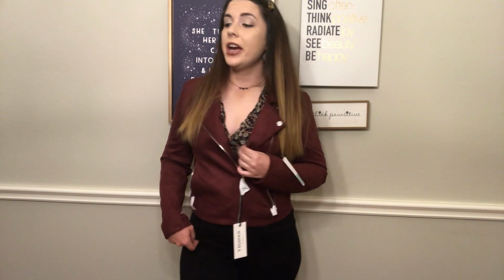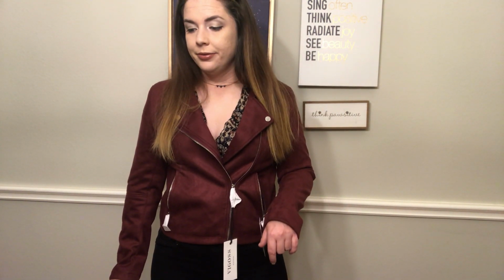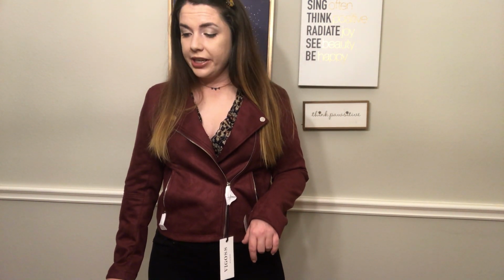Okay, so here is the moto jacket. These are not the pants that came in this fix. These are pants that came in a very old fix. And then this top, actually, I think came from my very first fix. I decided this jacket didn't really go with anything she sent in the box. So I just decided to go ahead and put it over what I was already currently wearing. So, yes. Okay. Do you like it?